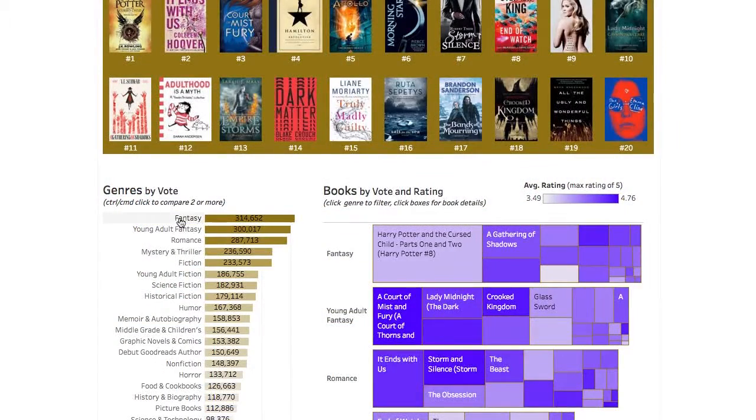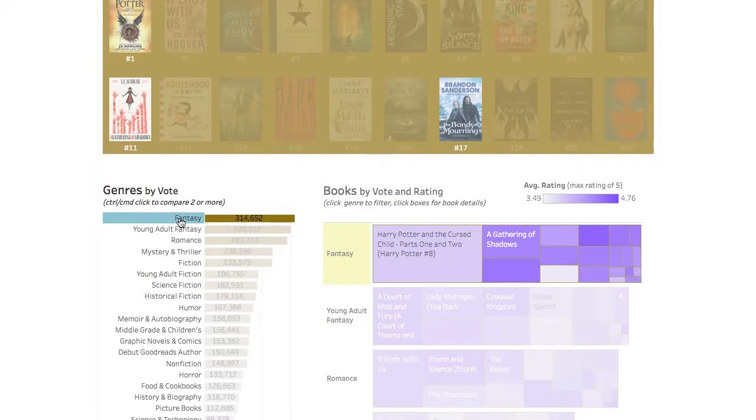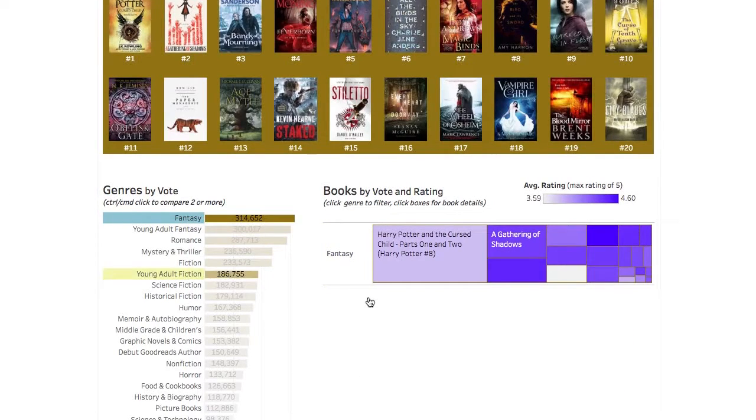Here's by genre. You can actually hover over the genres. Fantasy had the most number of votes, and you can see how three books made the top 20 out of all the books voted on. If you actually click on fantasy, you get all the fantasy books. And this changes over here.